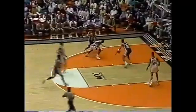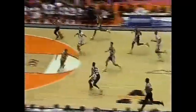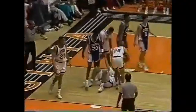4 points for Davis. Pressure by Duke. Cavaliers beat it with Oliver. Knocked away nicely by Thomas Hill. Here's Brian Davis in the middle to Hurley. Back to Davis. Offensive foul. Blunden takes the charge. Very good transition defense once again by Matt Blunden.